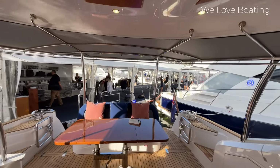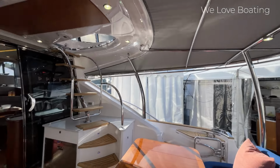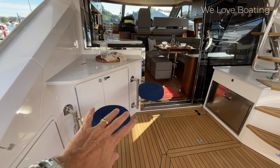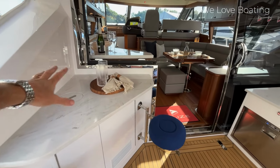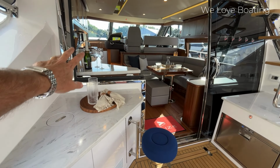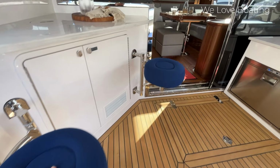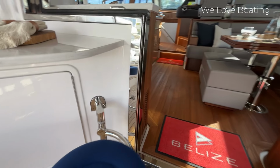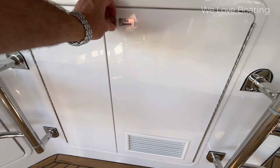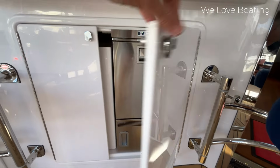So the only other place to show you, which we couldn't get to at the start, is the aft cockpit itself. And what I find really appealing about the aft cockpit is this section here, which is this serving area, almost like a little mini bar area, which connects lovely to the aft galley. But it has these 2 swing out bar stools, I think you could call them, on this really nice chunky swinging mechanism. I think that's really nice. And then underneath here, I think we're going to find an ice maker like that.